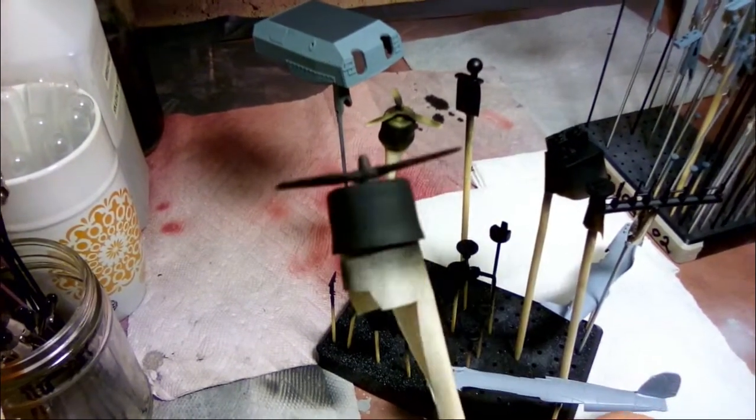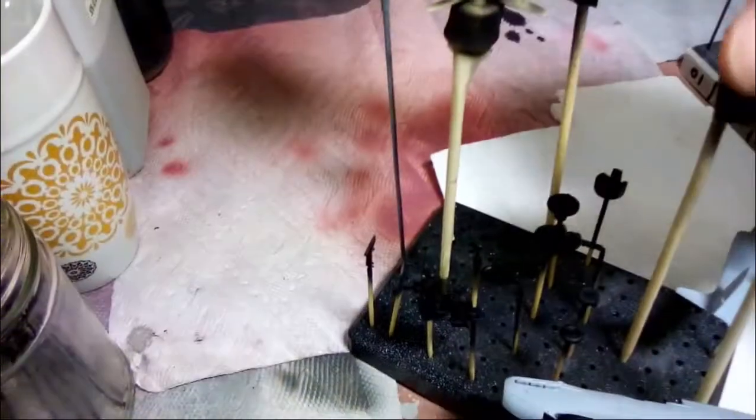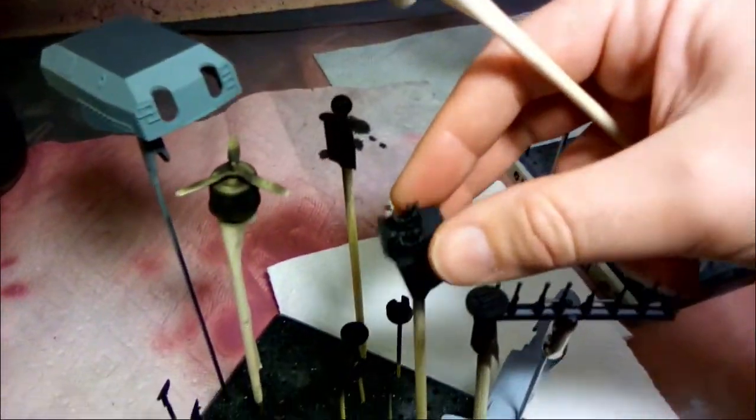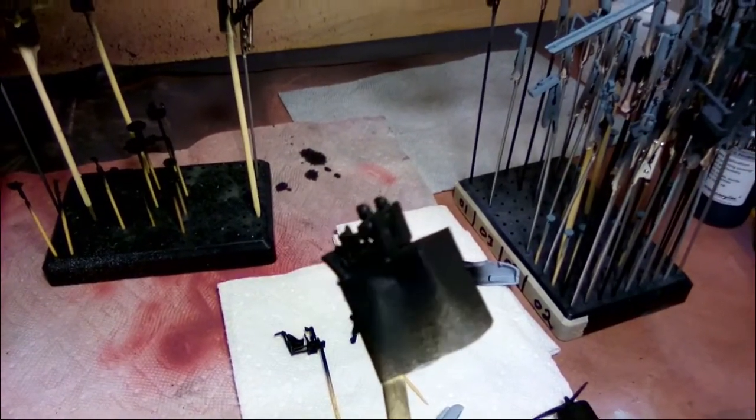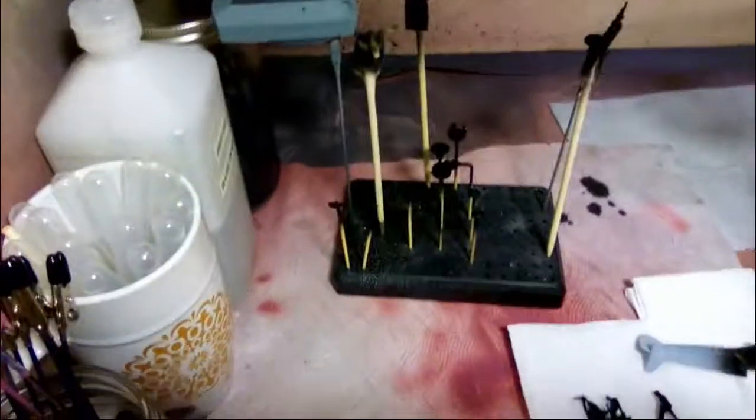But yeah, these parts I had some trouble trying to get primed, but I did manage to get the, here's the cockpit. So these are the little guys and the cockpit for the B-24J, and that is all ready to paint up and make it all pretty.